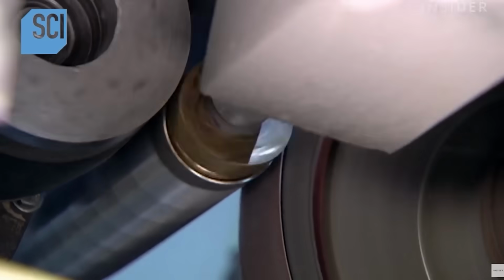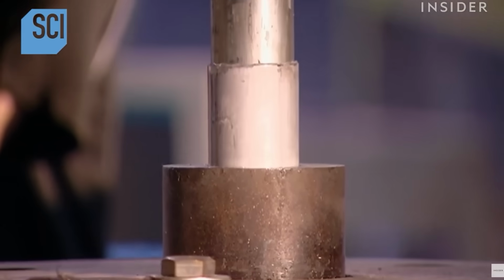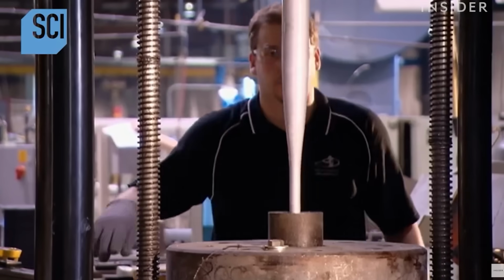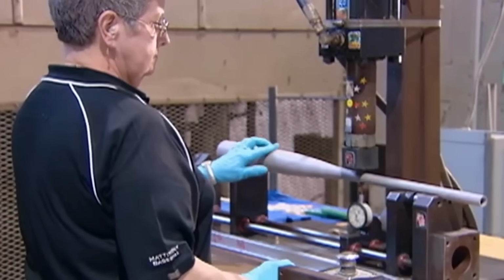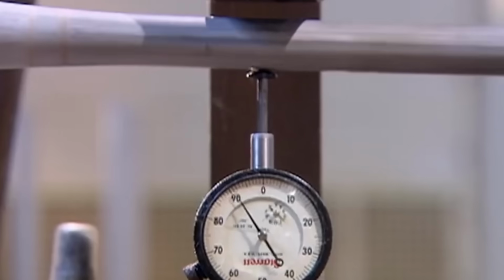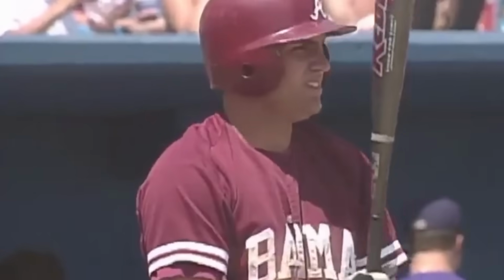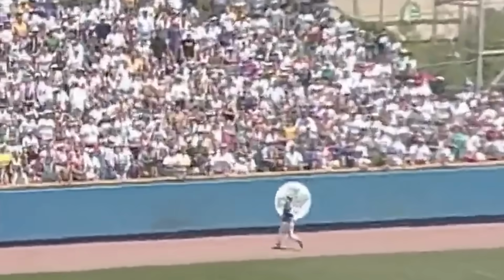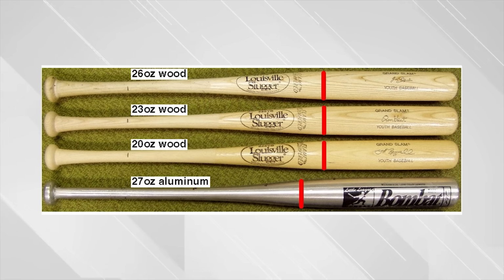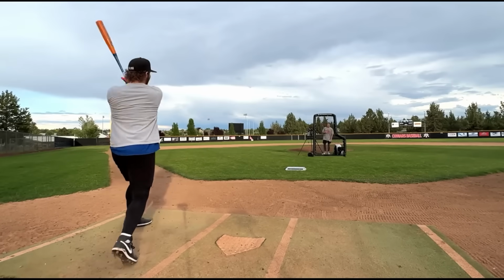According to him, Easton's technology got so good they figured out a way to make bats lighter without actually making them lighter. If a rules official weighed one of these bats, it would weigh 30 ounces and be deemed legal. But when a player picked up that same bat and swung it in a game, it would swing like a 25-ounce bat, way lighter than the rules allowed. By shifting the weight distribution to the handle, Easton allowed players to reach insane bat speeds.